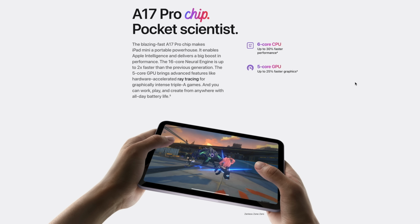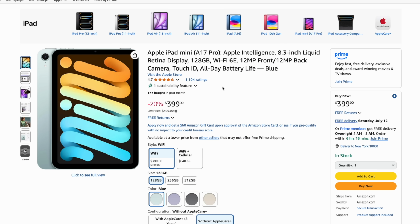But I mean, it's $399 for the 128. It does offer better performance than the 11-inch, but it's really odd to see that for the longest time, these iPad minis have been more expensive than the larger 11-inch iPads. Either way, I personally think that this is a great carry around tablet.